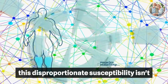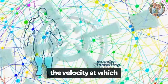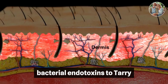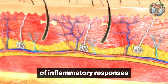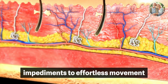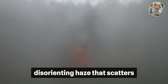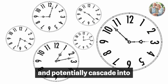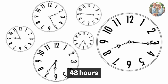This disproportionate susceptibility isn't capricious. It's etched into the biology of aging, where our metabolic engines idle at a more contemplative cadence, diminishing the velocity at which the body's detoxification pathways operate, thereby permitting those insidious bacterial endotoxins to tarry indefinitely, burrowing into tissues and orchestrating a symphony of inflammatory responses that balloon joints into throbbing impediments to effortless movement, erode the clarity of thought with a tenacious, disorienting haze that scatters focus and amplifies everyday frustrations, and potentially cascade into systemic imbalances, all precipitating within the compressed time frame of 24 to 48 hours post-consumption.